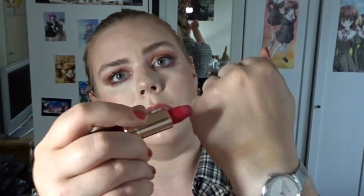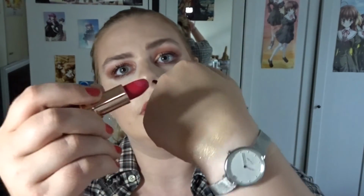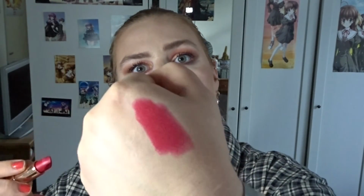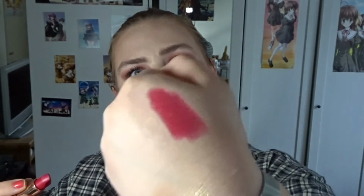So I'll do a light swatch right here. And it's pretty. But when I do a very heavy swatch, that's when it becomes very opaque and creamy and delicious. That's when these lipsticks almost seem to shine like a velvety matte finish. I don't know, it's so perfect.